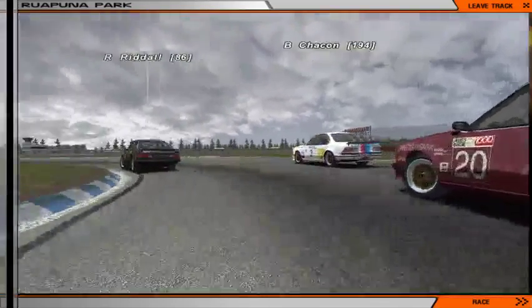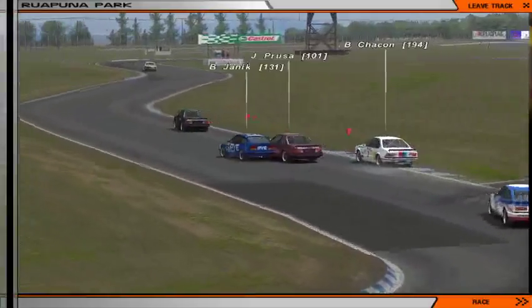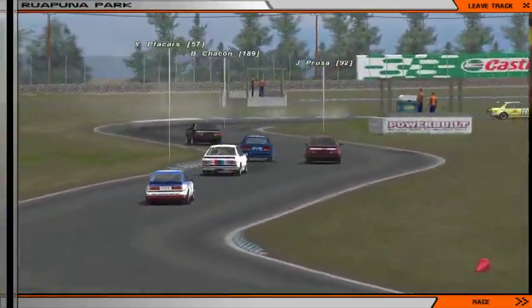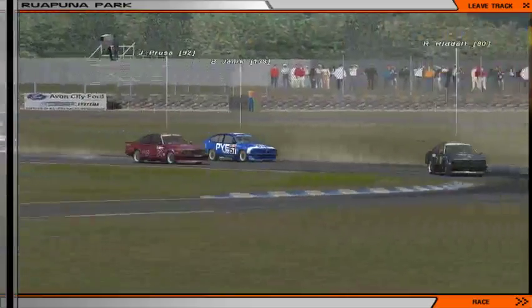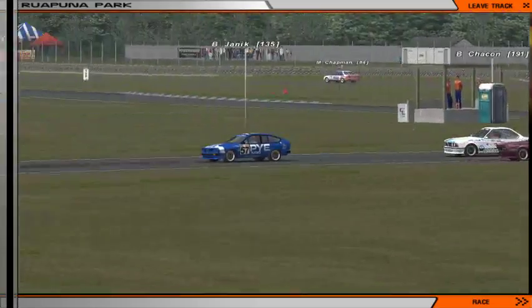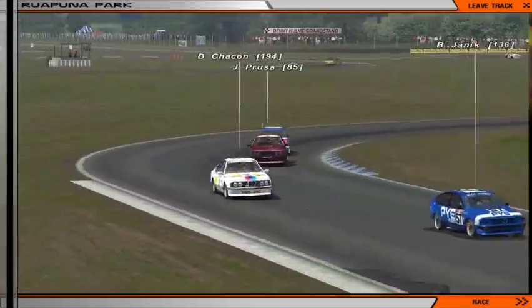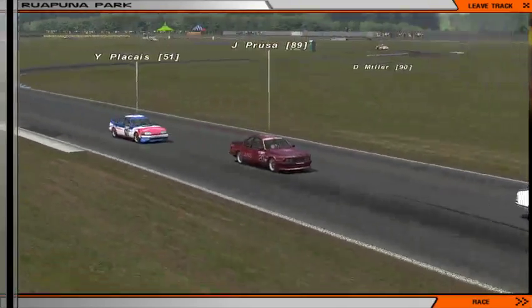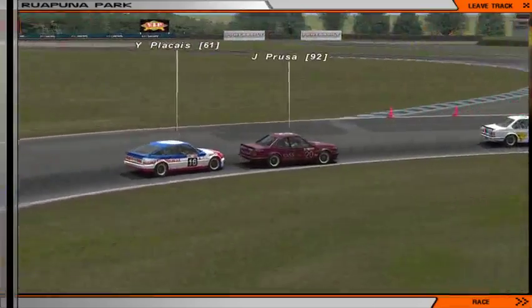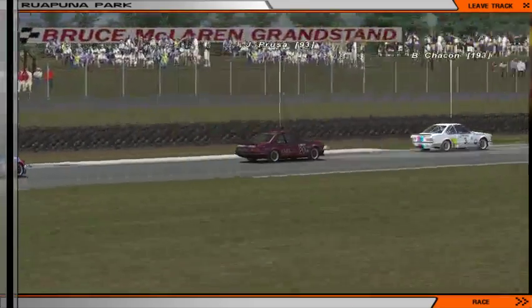Oh, and Jan as well, trying to go around outside of Brian. Oh, 3 wide on the exit. Oh dearie me, that's more contact. And Jan goes a bit too deep there, and Yannick gets the cutback. Let's see if Yves can make his way past Jan. And Yves really sideways, really have eaten up his tires. As we have 2 laps to go.